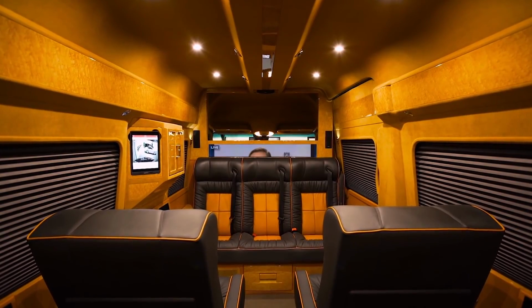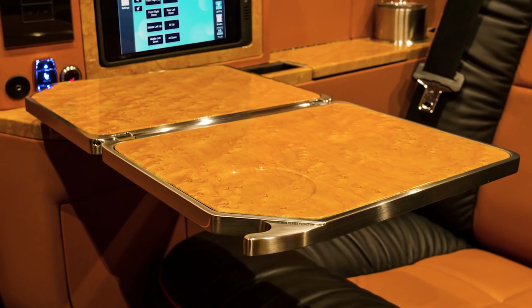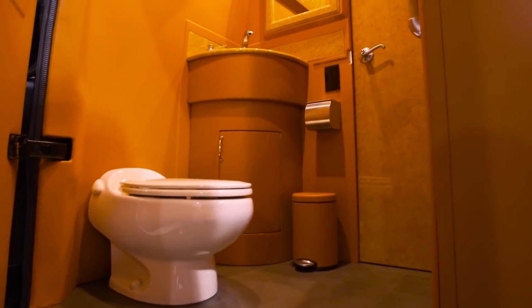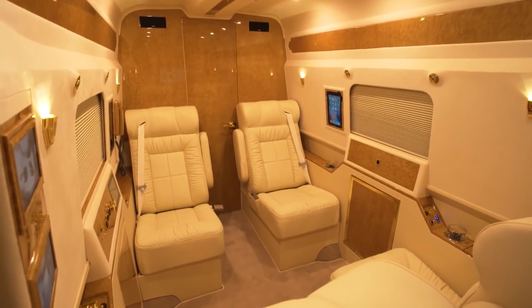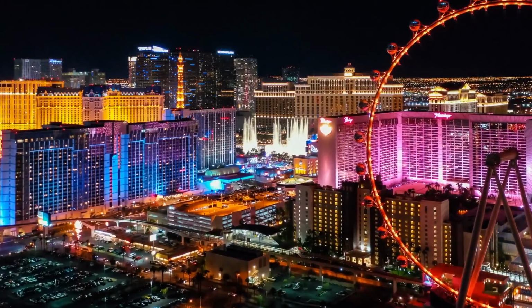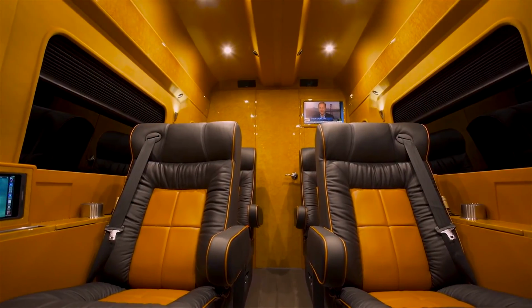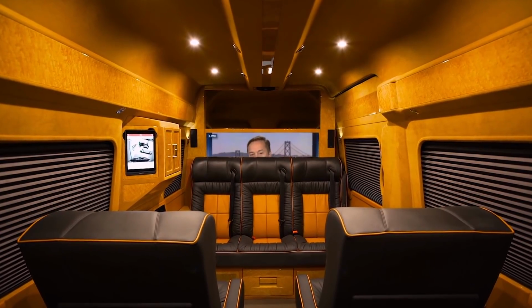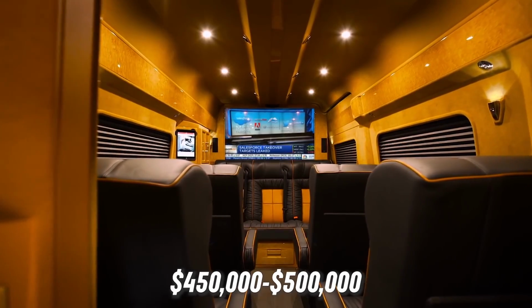Inside, you will find an almost hotel-like studio with handcrafted Italian leather seats, a fully fitted kitchen, luxury WC complete with ceramic toilet and gold-plated sink, marble floors, and a hidden coat rack. Everything that you could possibly need for a cross-country business trip or a spontaneous venture into Vegas. Depending on what optional extras you choose, such as the 3D TV, wine cellar, and hidden coffee machine, the Real will set you back between $450,000 to $500,000.